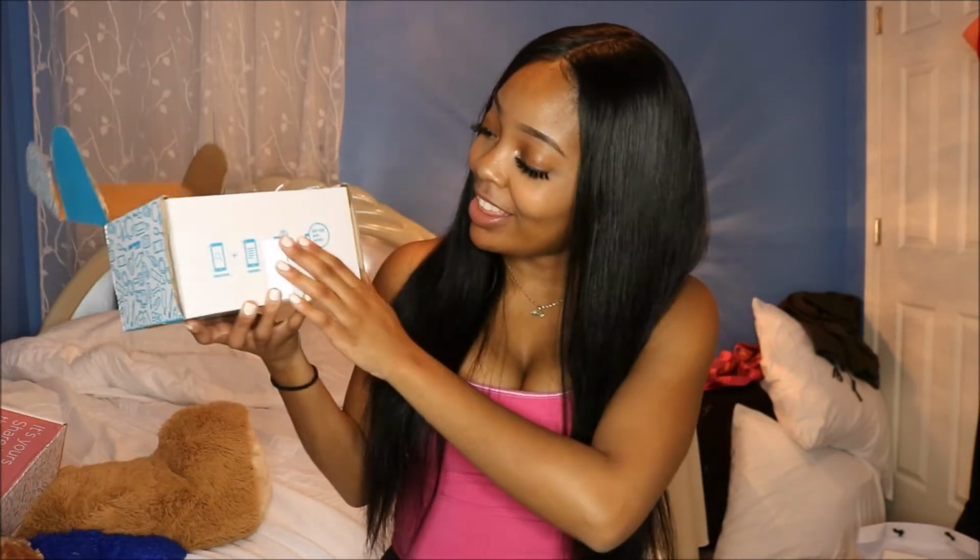So this is what I got in this one. This was called the Cheek Voxbox. They all have different themes, and on the back of this card that comes in here, it tells you everything that you have in your Voxbox, the social media platforms of the brands, and it shows you the pricing.